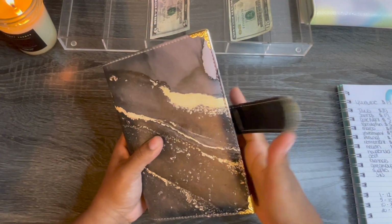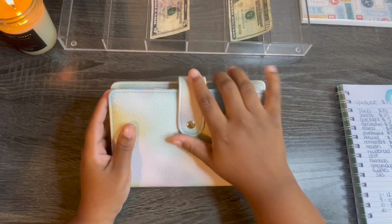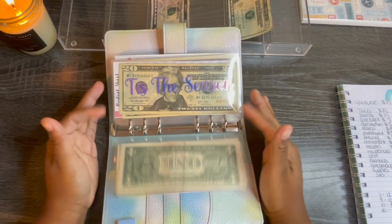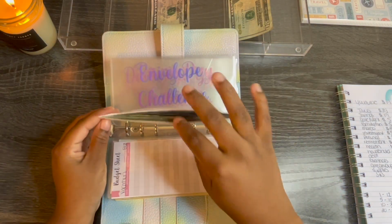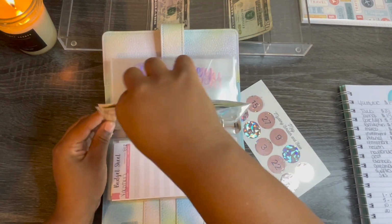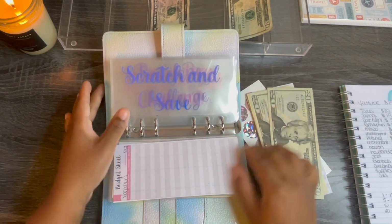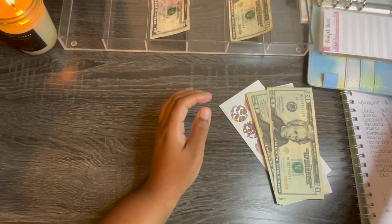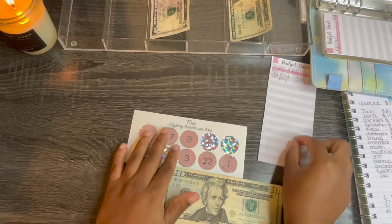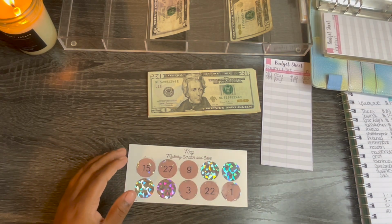Alright. And I am going to move into my savings challenge binder, in which I am going to do my monthly scratch-off challenge. So let's just go ahead and pull everything out, and let's move this off to the side. And I do have $25 left.